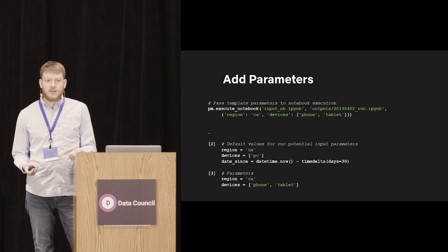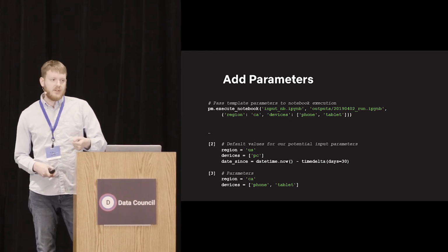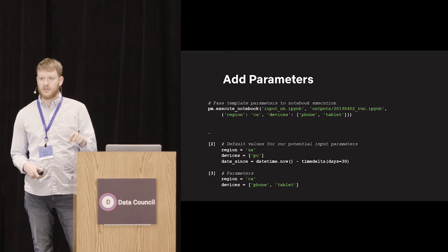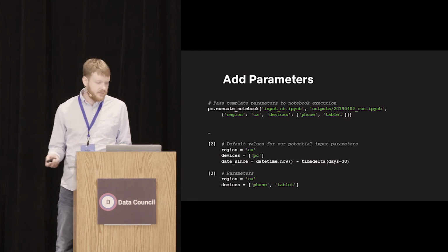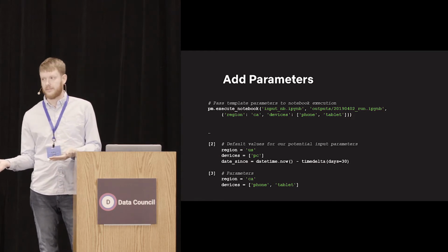So the way the templatizing works in Papermill is really, really simple. It just takes the JSON of the inputs you're giving it and converts that into code in a cell. So you'll get a new cell in your notebook that has all your parameterization applied. And where this is really nice is you can choose what you override, and it's really straightforward. Like I say region equals foo, you're going to get region equals foo inside your notebook, in whatever language that notebook is in.